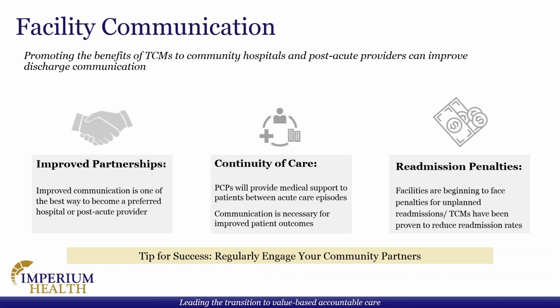Now, obviously, one of the main goals of any care setting, but especially a transitional care management visit, is continuity of care. So as I'm messaging and communicating why I need to be receiving discharge notifications to a community partner, or the importance of a TCM visit, I'm going to talk about continuity of care. Because I know that it's very hard for us to provide that care that our patients deserve if we don't know about it. So communication is one of the best things that we can do to make sure we're giving our patients, the whole reason why we're in this profession together, what they deserve.